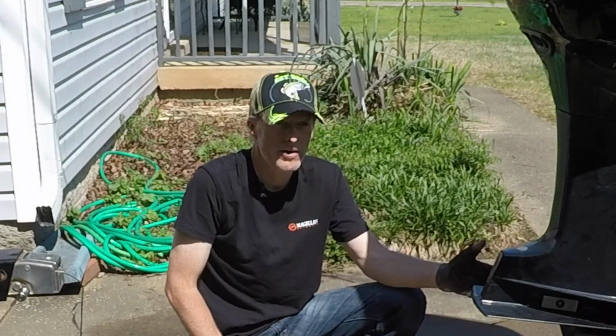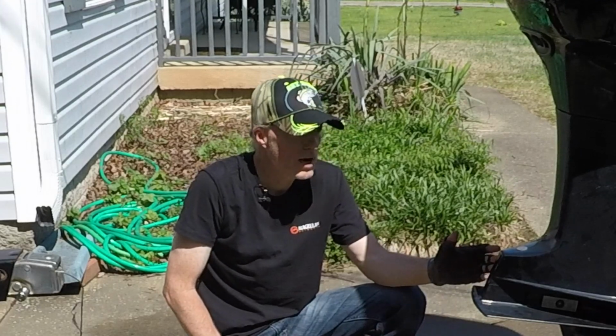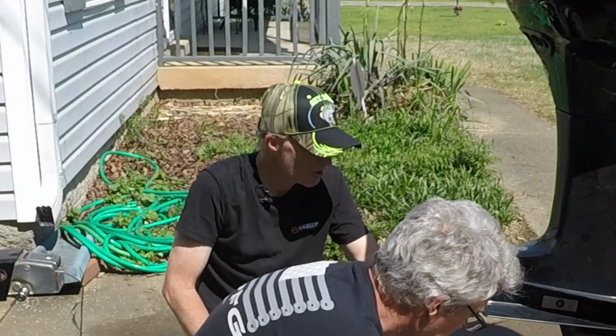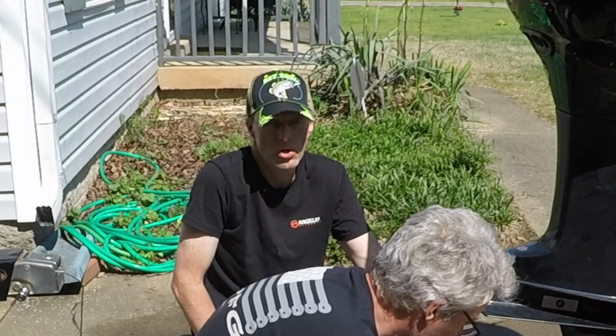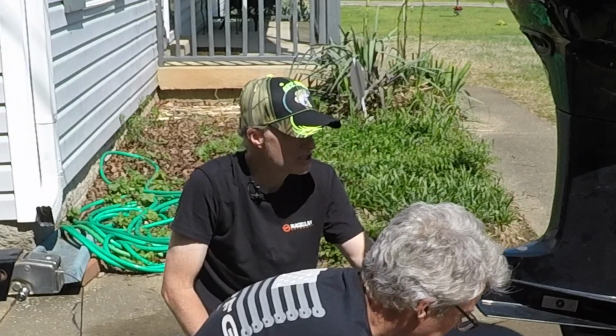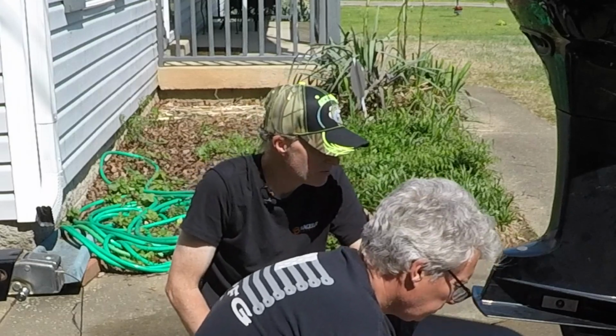Since we're in there, we have no idea how long that water pump has aged. It could be the original water pump for all we know. So we'll be able to tell the condition once we get the lower unit off.